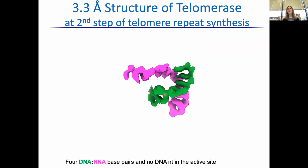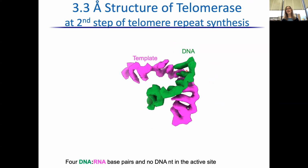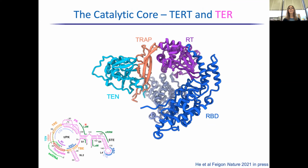And I just wanna make this important point that the DNA only has four base pairs to the template, even though for this particular sequence, it could have had five. So there are four DNA RNA base pairs, and the DNA has moved out of the active site. So here it's waiting for a new nucleotide to come in. The other three structures have the base pair in the active site.